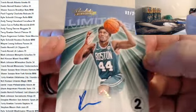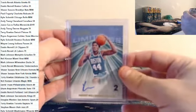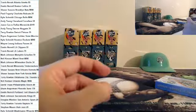For Dustin the Crumb. Nice. I'll get some better lighting in here. Do you think so, Angus? Rookies and stars, huh? You like it?